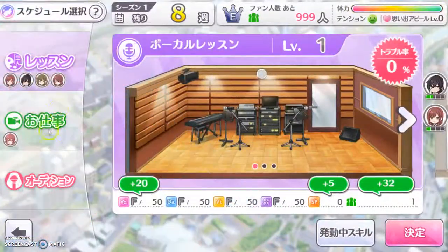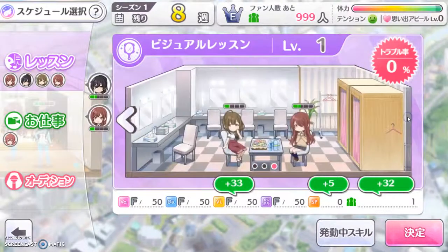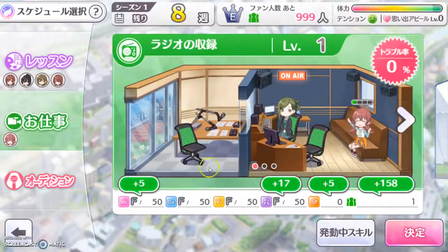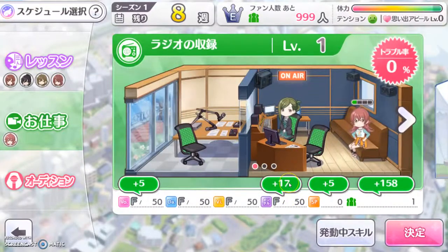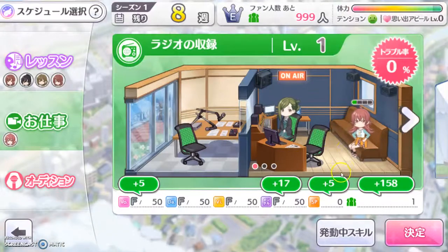But one main thing to do during the first season is to ignore, for the most part, those rooms, and we just focus on those two rooms. Why? Because they give quite a good amount of fans, and they increase very useful stats. This room will increase, for the most part, your health, which you want it to be at least 300 or 350, preferably at the very least.